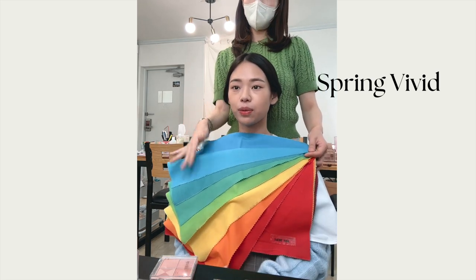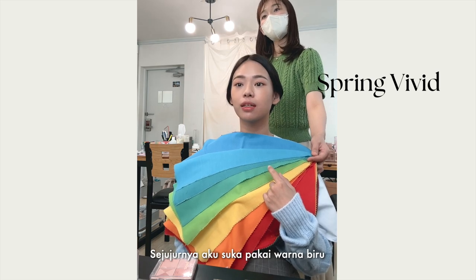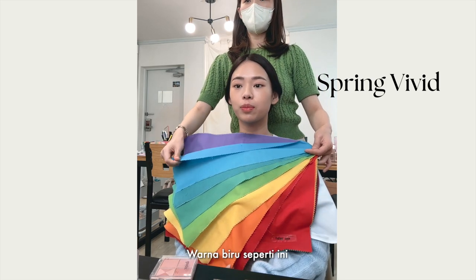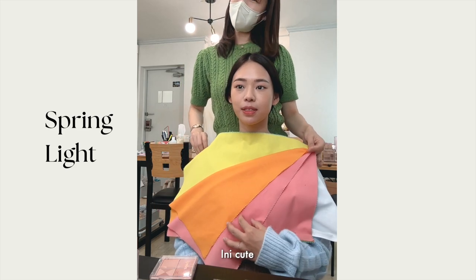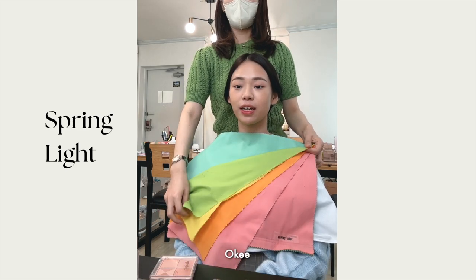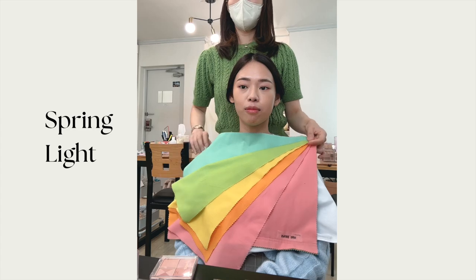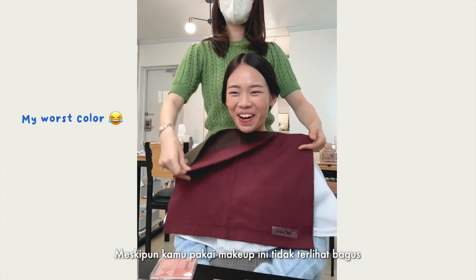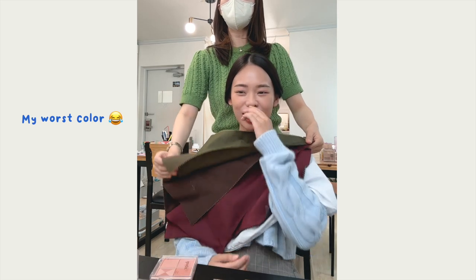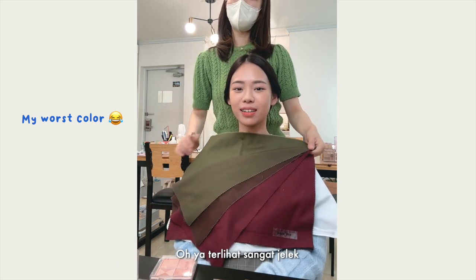Orange. Okay. I like to wear blue actually. So this type, lime blue. This is cute. This one is okay or no? Okay. Spring. Can you have makeup? Oh, look pretty. Oh my goodness. Yeah, wow, it looks so bad.